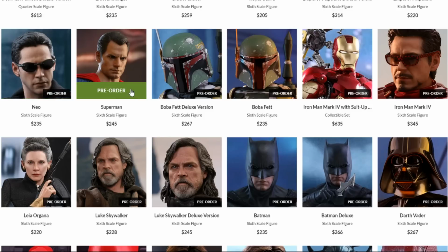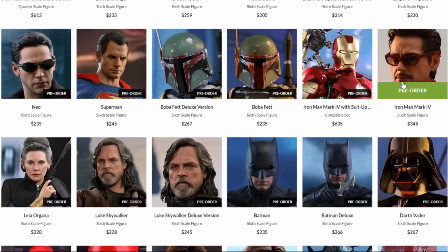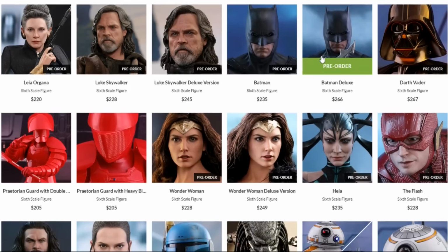Superman is already on pre-order. Boba Fett I have already, and the review video is up. Then we just get into more Iron Man stuff. Batman, no thanks. I'm good with my BVS and my Arkham Knight version, as well as I've got an armored version. Vader, he's coming, I think, next week.